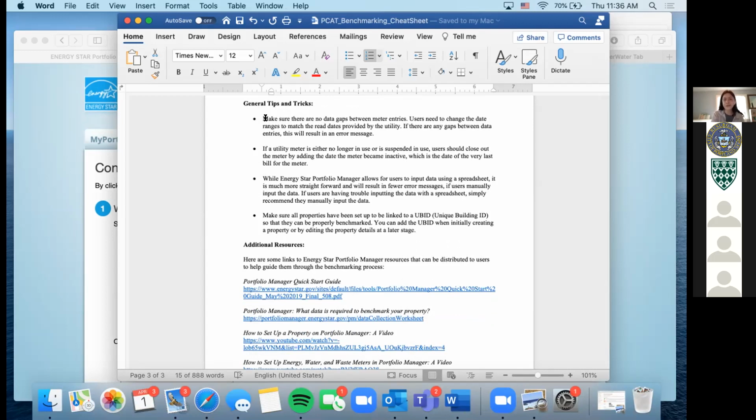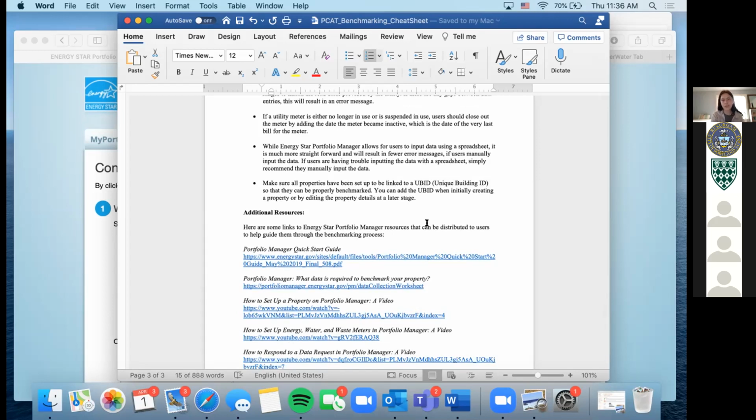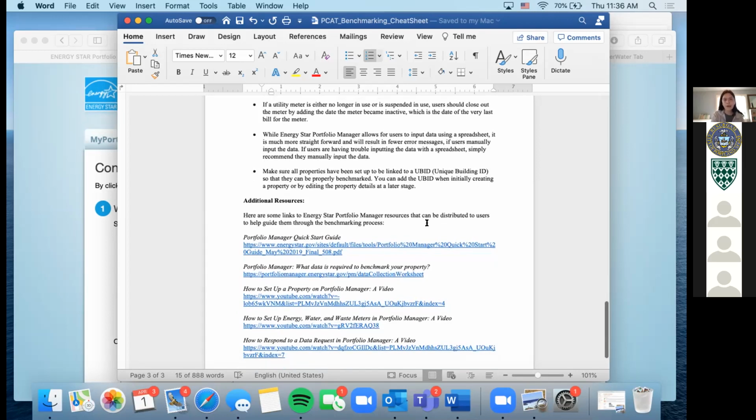Once again, make sure there are no data gaps between meter entries. So you need the first and last date between entries to essentially match so that there are no data gaps. So if a read date is December 1st, then the beginning read date of the next one should also be December 1st, and then go until January, whatever.